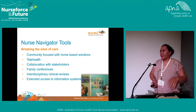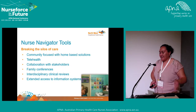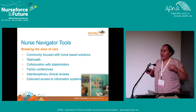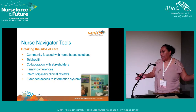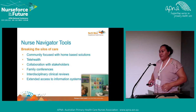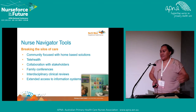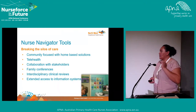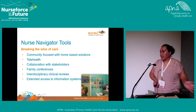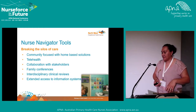Also partnering up and collaborating with our key stakeholders and sharing the information with them, having family conferences, and also having interdisciplinary clinical reviews. Those have been awesome for us, so that we can try and get everybody on the same page. Families are invited so that they know what's going on and any concerns are raised there with them, and the rest of the team are aware. Also extended access to information systems, so having access to IEMR, because we have patients that go to Townsville, we previously didn't have access. Also utilising the viewer, SIMA, because we have a lot of mental health issues. So just having access to all those different systems has helped in breaking down the silos.